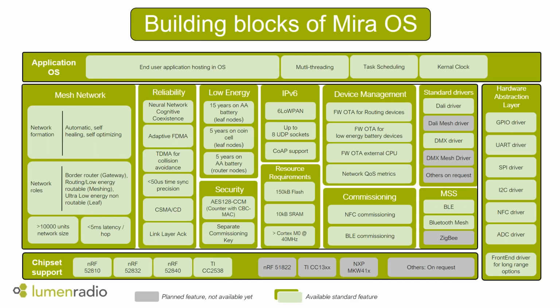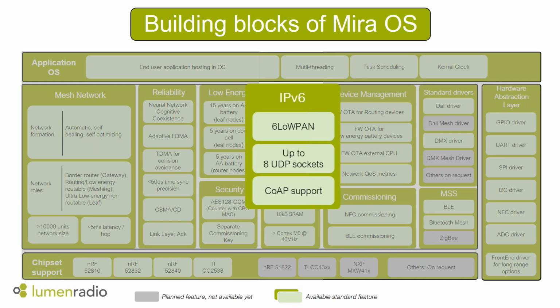And in MyOS, the workhorse for this is the IPv6 engine, I would say. We do standard IP communication, as we already said. You can build an API on top of this one.